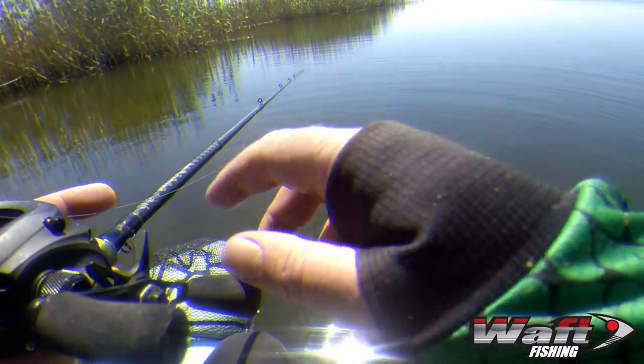one to 2 pounds tungsten, just to get it down. It's a lot of grass here. So hopefully that comes back.